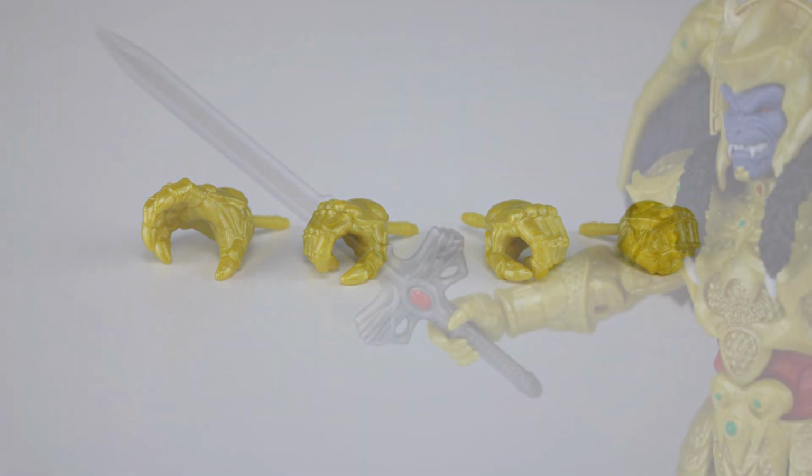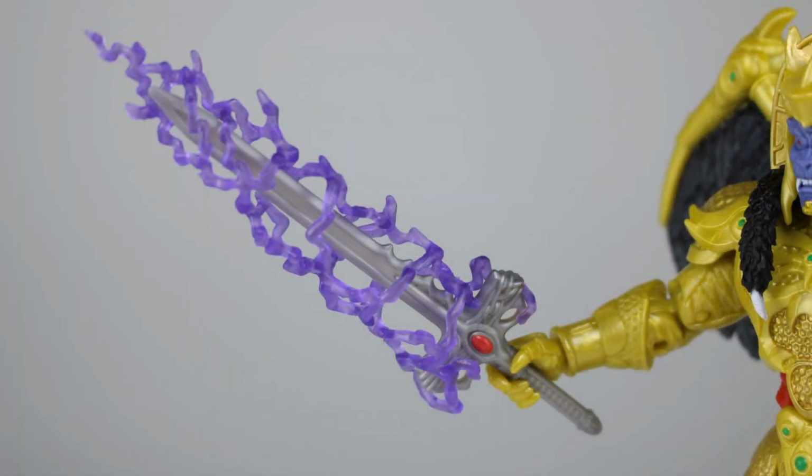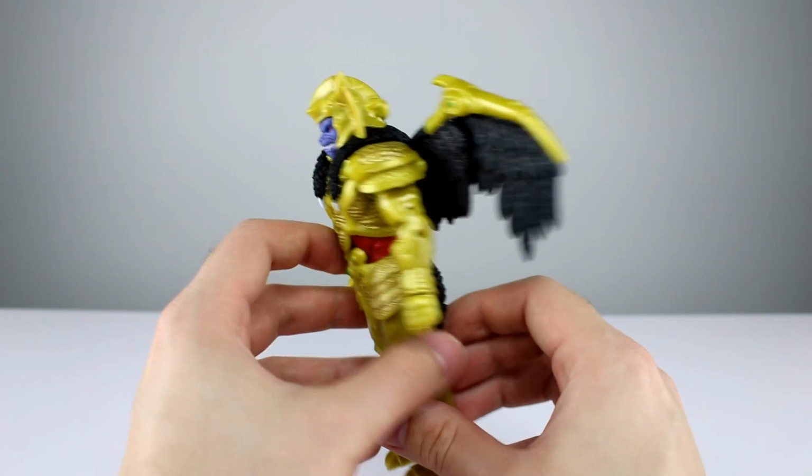That's stupid. We do have his sword, which I don't remember it being silver, but maybe it's supposed to be silver. I could be totally wrong on that. You guys can let me know in the comment section below, or I will have checked and already commented on the video. But either way, it's got the red part painted and it looks good enough. We do also have a purple lightning effect, which goes over the sword and is very nicely done. So that's okay.